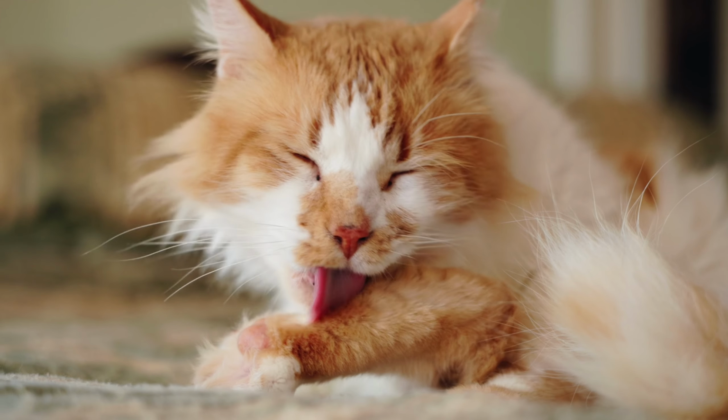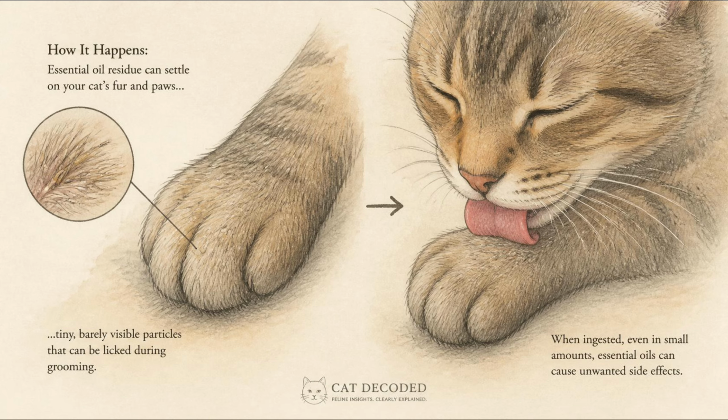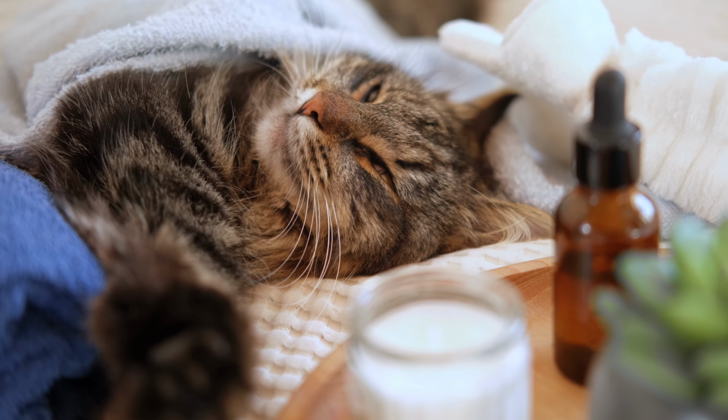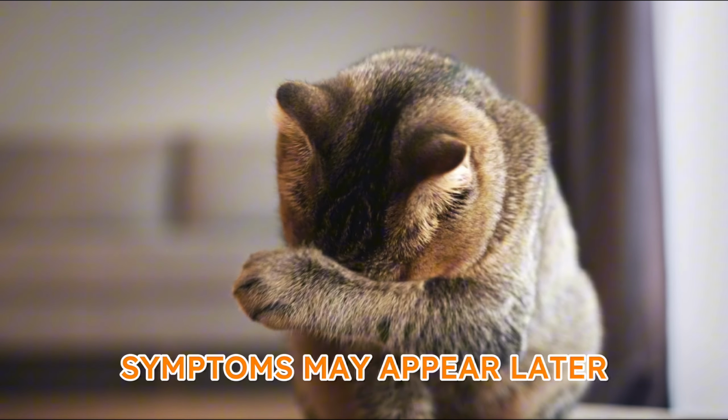They essentially clean their entire bodies with their tongues every day. If oil residue settles on their fur or paws, they may swallow it while grooming. That's why signs of poisoning don't always appear while the diffuser is running. They can develop later, after the cat has licked the residue from its coat.